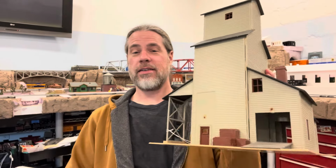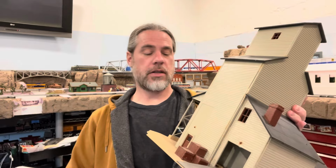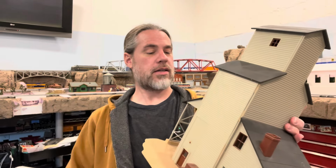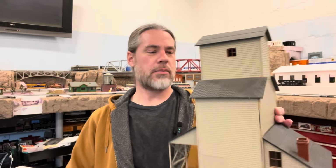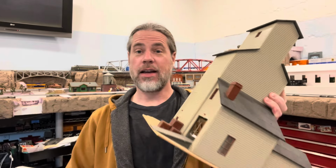So I was looking at O-scale type buildings that maybe I could pick up cheap and use on my layout. This one caught my eye. The grain elevator. It's huge. It's a Lionel model. It's missing some of the detail pieces. It's kind of poorly glued and coming apart. What sold me on this was the price tag. $5.